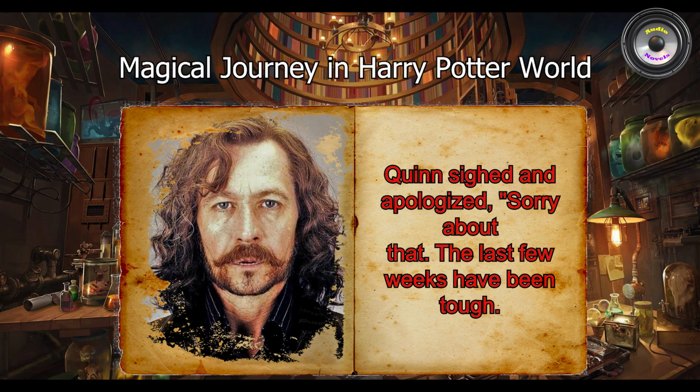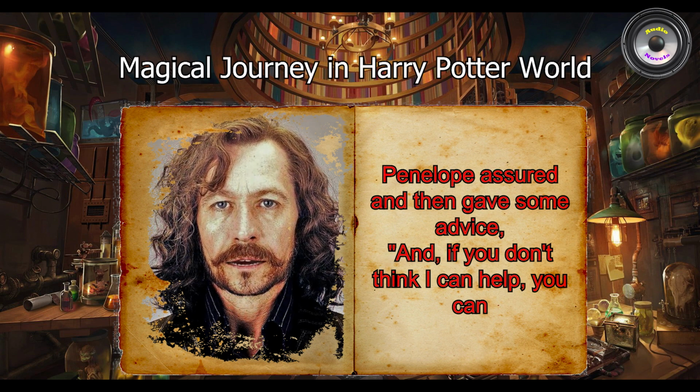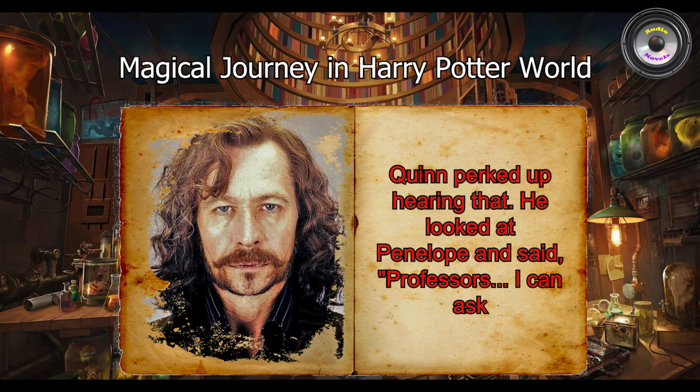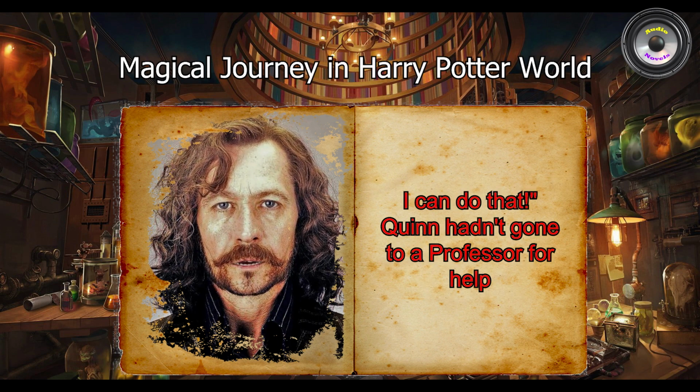Quinn sighed and apologized, "Sorry about that. The last few weeks have been tough. I was not trying to be a git." "Don't worry. I didn't take any offense," Penelope assured and then gave some advice. "And, if you don't think I can help, you can go to one of the professors. I am sure they would be able to help." Quinn perked up hearing that. He looked at Penelope and said, "Professors? I can ask the professors, can't I?" He grinned and slapped the table. "Of course, I can do that."